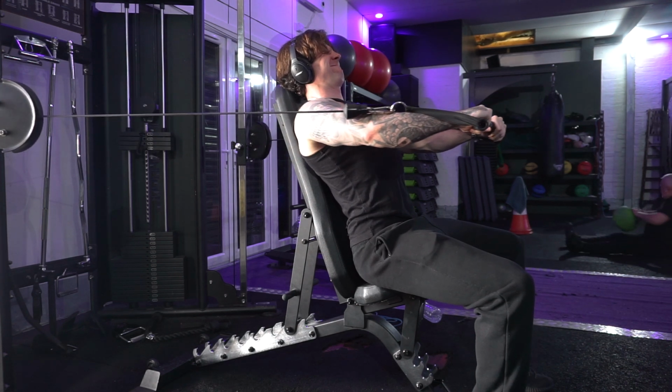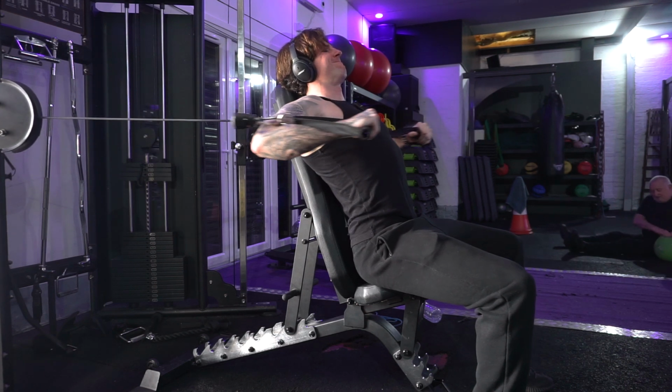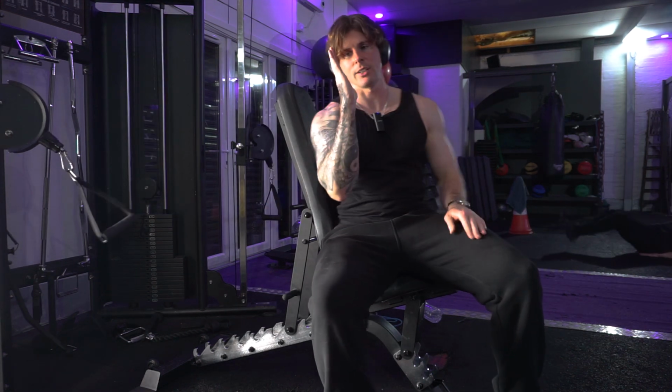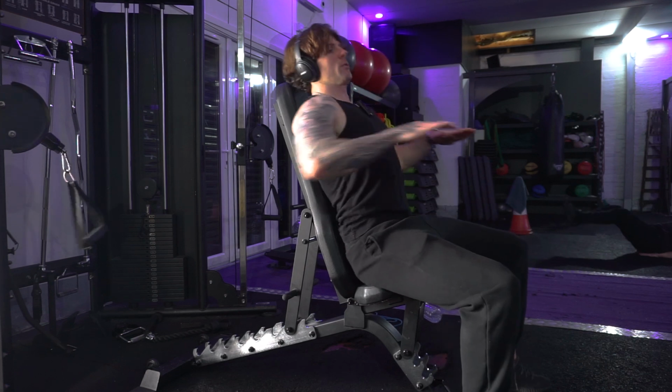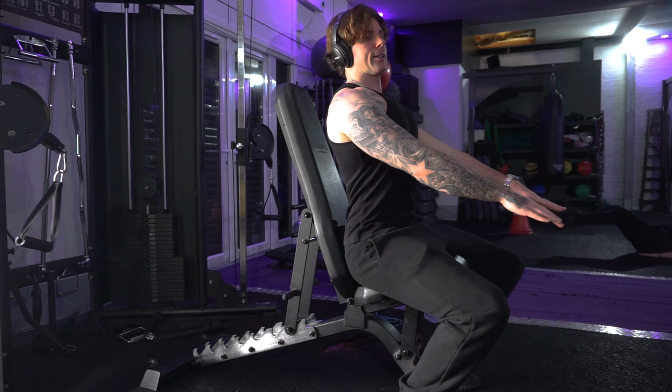Now with these, set the cable up roughly about shoulder height, and I like to try and press almost in a slightly downward motion. That's why the bench is actually slightly leaning back. So when I'm pressing with my chest, it's almost going a little bit down. If you look, if I sit up here, it's kind of pressing in this downward manner.